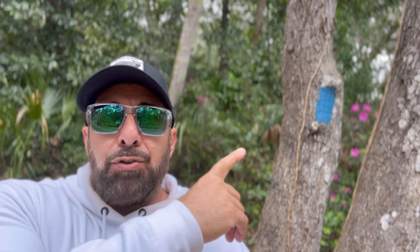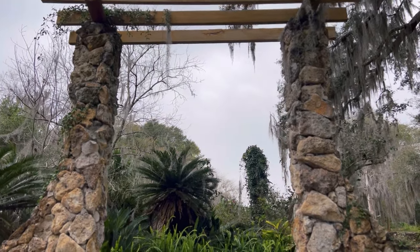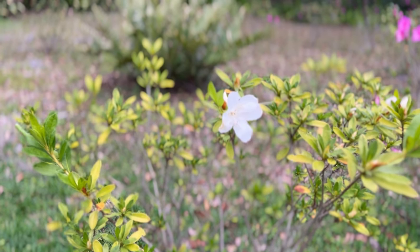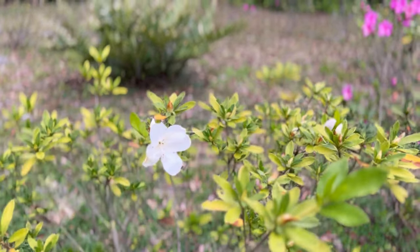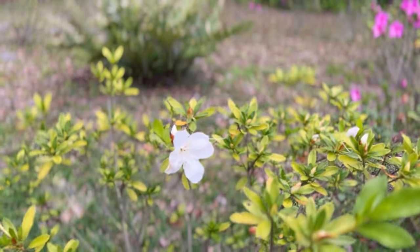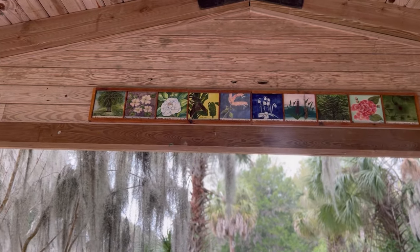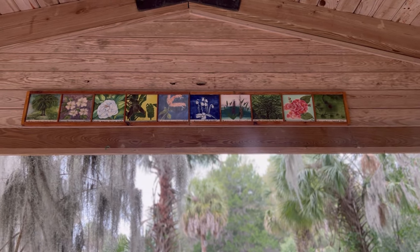One thing I noticed, which is really smart, is they have the trees marked blue and different colors for the trail you're on, so you don't get lost. And I found a white singular magnolia with a bunch ready to blossom right there. And it's more than just azaleas. They have all kinds of signs all over the place signifying different types of plant species and flowers, which I do not know much about.